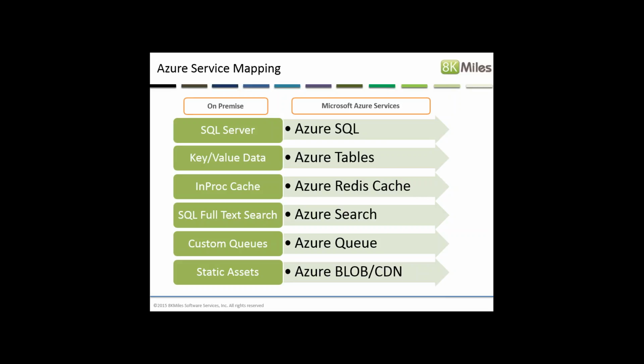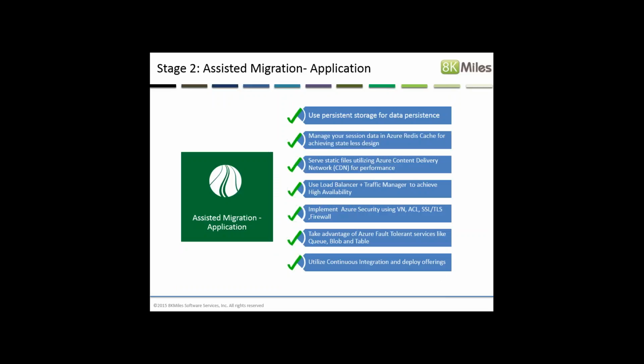So when you move the static files from your application server to the dedicated Azure storage and blobs, it improves the performance as well as decreases the bandwidth taken by these static assets, which will also make your page load 10 times or 20 times faster when you adopt this particular service. Right. So now let's look at assisted migration with respect to the application side.